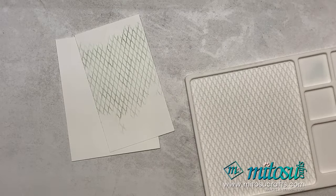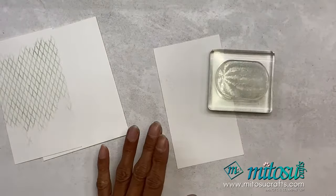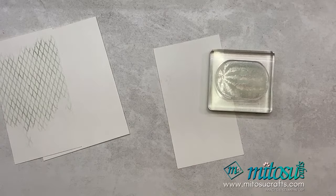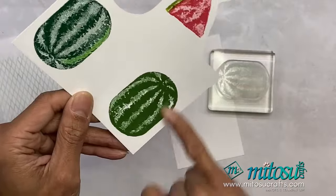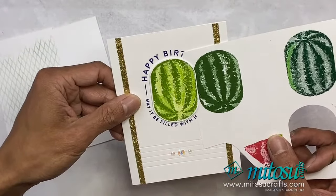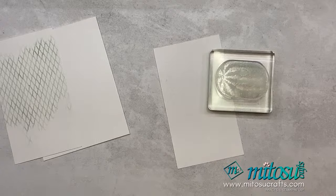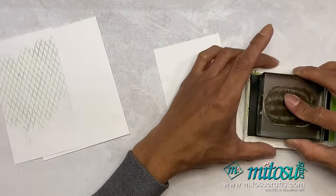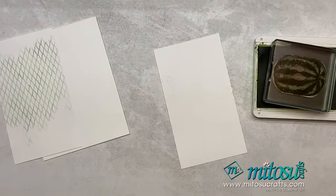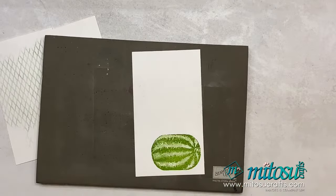Right, that is now done. I'm just gonna do some more stamping with... I might as well use that. My thing, watermelon even. So shall I do garden green? So the garden green did dry lighter, but I think I still prefer the granny apple. Let's go granny apple. Granny apple green.